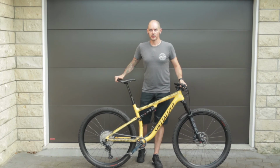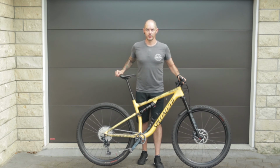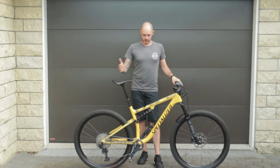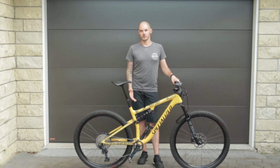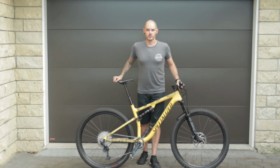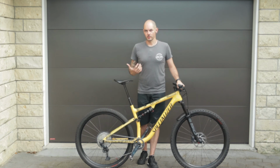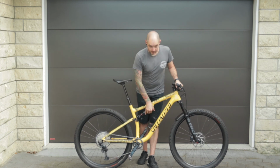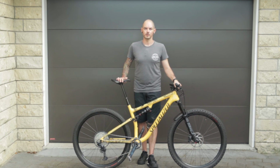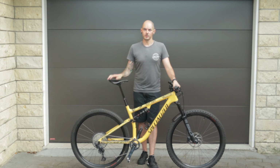So how does this thing ride? Well, in a word, it's epic. Epic by name, epic by nature. Anything I throw at this thing, it'll handle, even though it's got 120 at the front and 110 mil of travel at the rear. Descending, absolutely incredible. Climbing, fantastic. What I tend to do though when I climb is I flick the little climb switch here on the rear shock, and it just helps me power up the hills like you wouldn't believe. Flip it down into descend mode, and away you go.